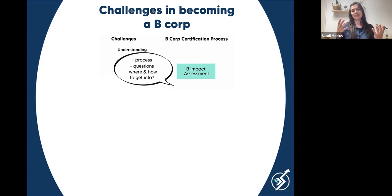But definitely it's also a challenge to know what the questions are. How can you interpret the questions of the B impact assessment, and where and how can you get the information? The information is definitely important to know where to pick up in that sense. We have, for example, an overview of which department you can get specific parts of information from, across these 5 areas: governance, workers, community, all these elements.